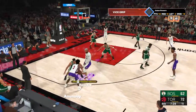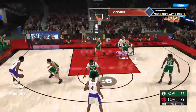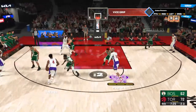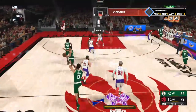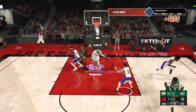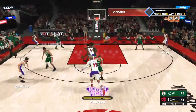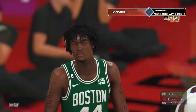On the wing, Anunoby. He's guarded by Brogdon. Anunoby passes to Barnes. 4 on the shot clock. Over Brown. Barnes can't get it to go. Celtics trail by 10. Tatum with it. Picked up by VanVleet. The shot by Brogdon, no good. And that's where you want to make the next pass. This guy is a good scorer, but the defense was right on him. Siakam. And contact on the shot, so he'll be shooting free throws here.